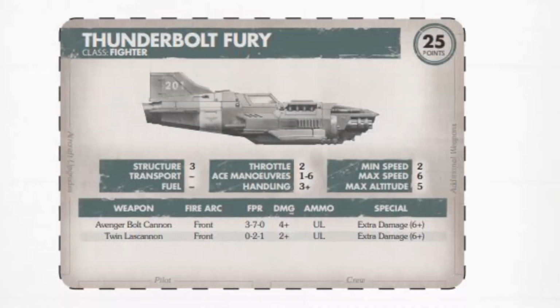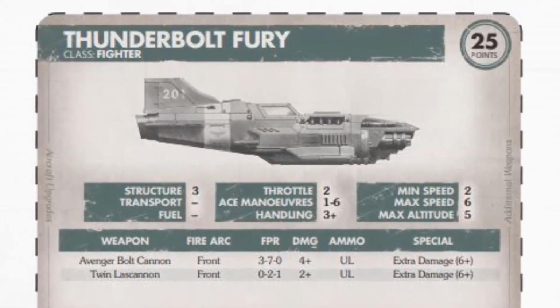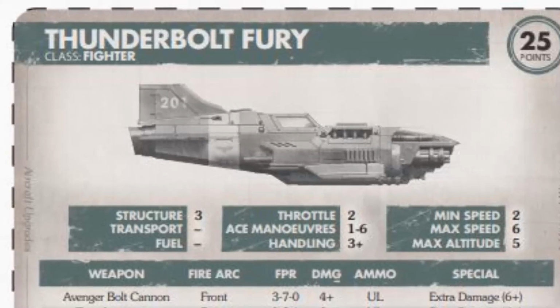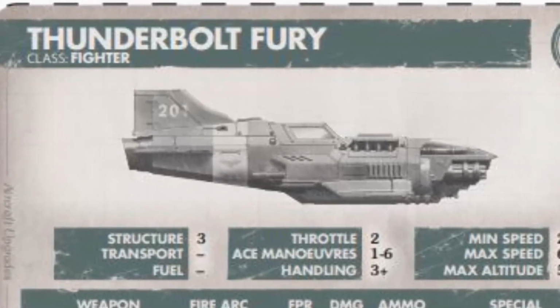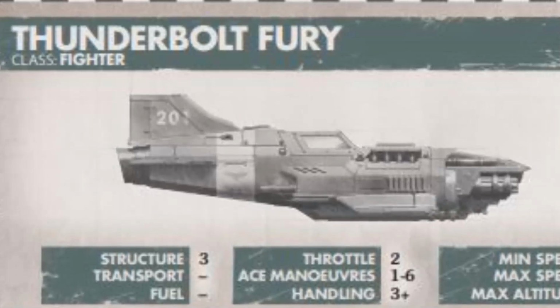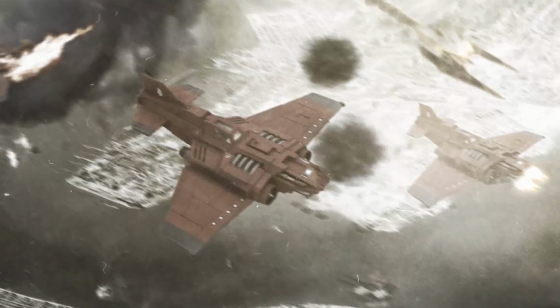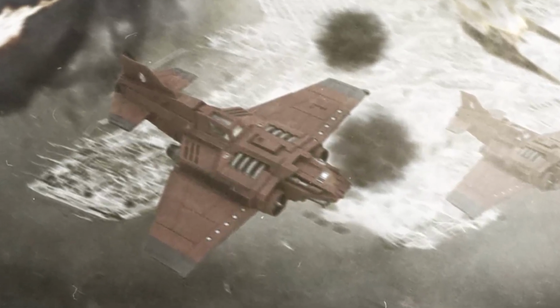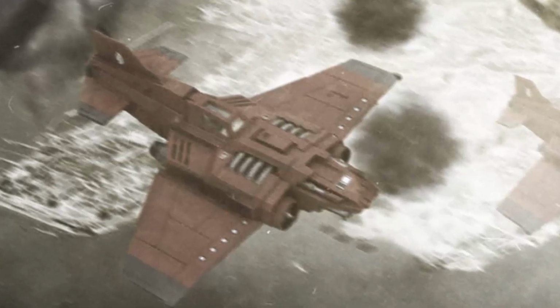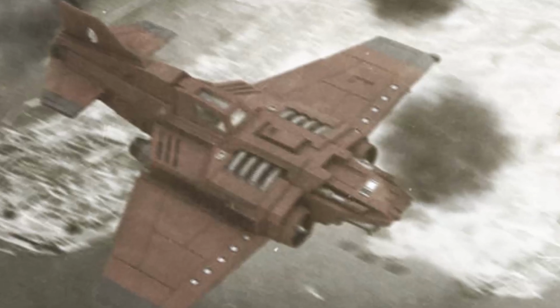Then next we have a variant of this fighter called the Thunderbolt Fury. With the same specifications, structure, and abilities, the Thunderbolt Fury is a widely used variant of the standard Thunderbolt fighter. This model swaps out the fighter's autocannons for twin-linked Avenger bolt cannons. The resulting blend of mass reactive bolt shells and a high rate of fire creates a formidable dogfighting aircraft. While many squadrons include one or two of these Furies, only a few rely on them exclusively due to their notoriously high ammunition consumption. The next aircraft is the Lightning.